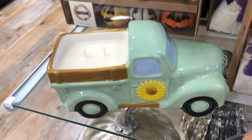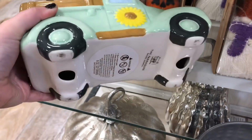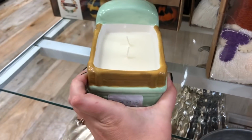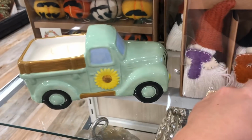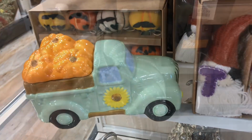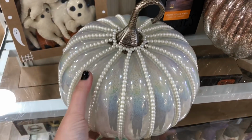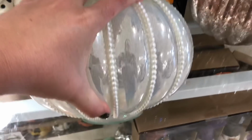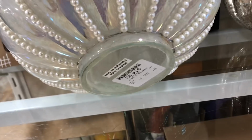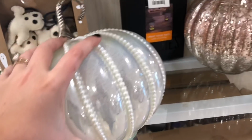But here is one of those decorative candles. It's a truck and there is a pumpkin lid. For some reason, this one did not have the pumpkin lid secured to it. So if you happen to come across one that doesn't have a lid, I would let somebody know if you want to purchase it that it is defective, and hopefully they'll give you a discount.